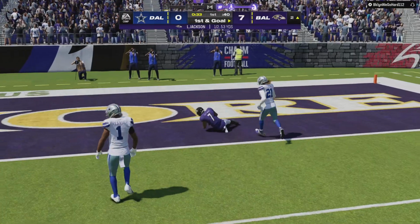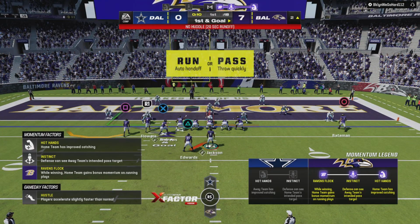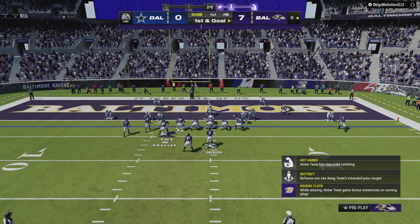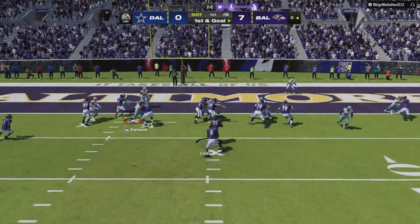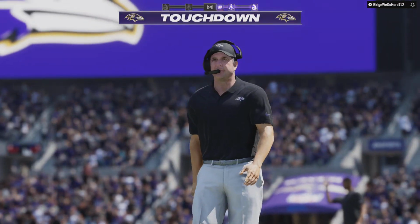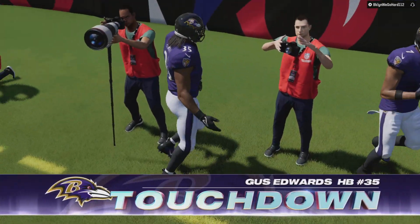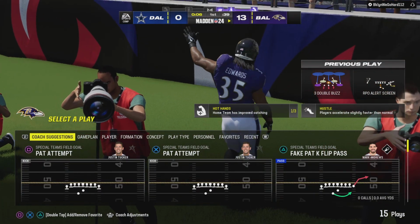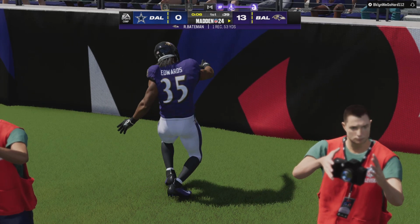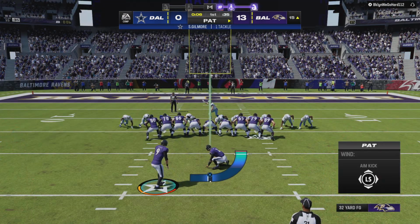Man, it's caught at the 6-yard line. After the big play, a chance to finish now on 1st and goal. Edwards will take this into the end zone. It's a Ravens touchdown. Early on, they have all facets of the game working in tandem. Yeah, you get the defensive touchdown early, give you the first score, and then your offense piggybacks on top of that and gets their own.